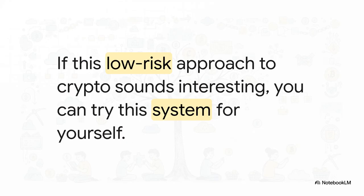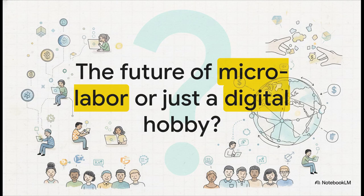So that's pretty much the system. It's a simple, methodical way to turn a few spare minutes each day into a slowly growing crypto balance. Now, it's not going to be for everyone, but if you're curious about crypto and you want a way to start that has zero risk, this is a really practical method. If this whole low-risk approach sounds like it might be a good fit for you, you can try it out for yourself. And that kind of leaves us with a final question to think about.